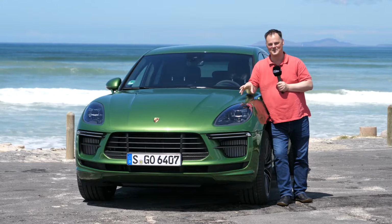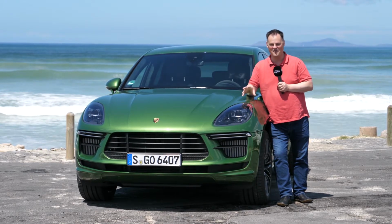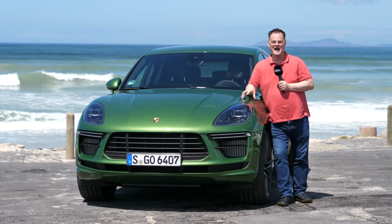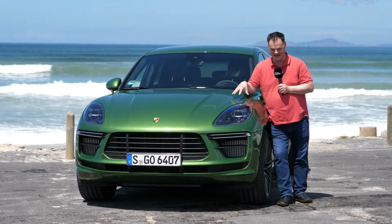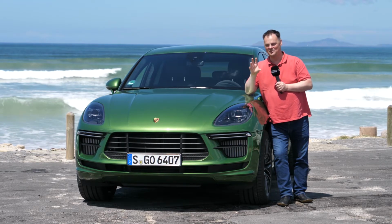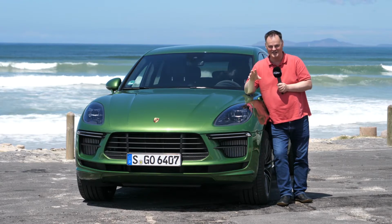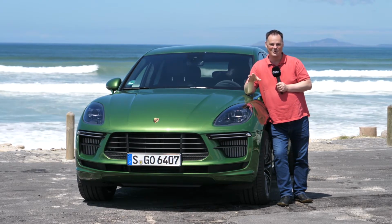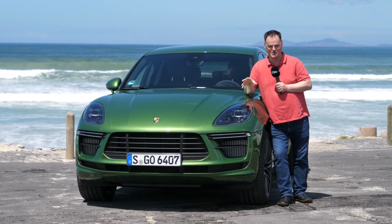So, in sum, if you want a compact SUV that is sporty, fun, dynamic, while still putting a big grin on your face, and you just can't hold out to see what the electric one can deliver, then get this car. It is all kinds of great. But if, like me, you've had your expectations slightly ruined by driving the Taycan, you just might want to wait that little bit longer to find out if the future is ready to come to you.